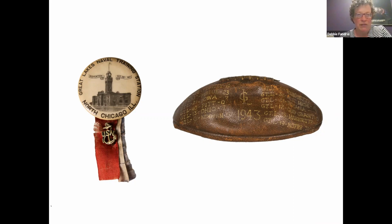The button on the left is actually from 1911, from the opening celebration of Great Lakes as a naval training station. It only pretty much had one building and a couple of barracks. It's still called building number 1. That's the building you see there. The Secretary of Defense came to the meeting. I believe the Vice President was also at the opening ceremonies for Great Lakes. And so it's been a naval training station since 1911.